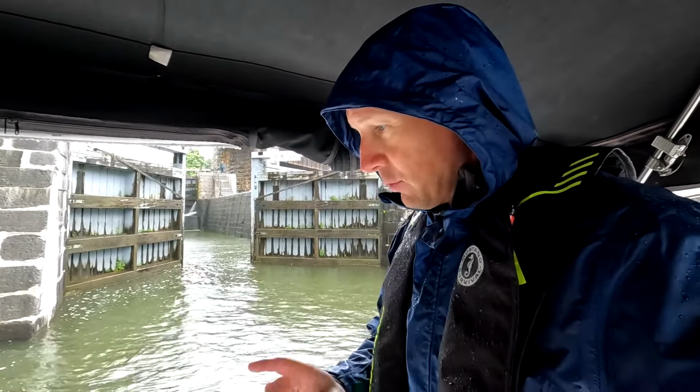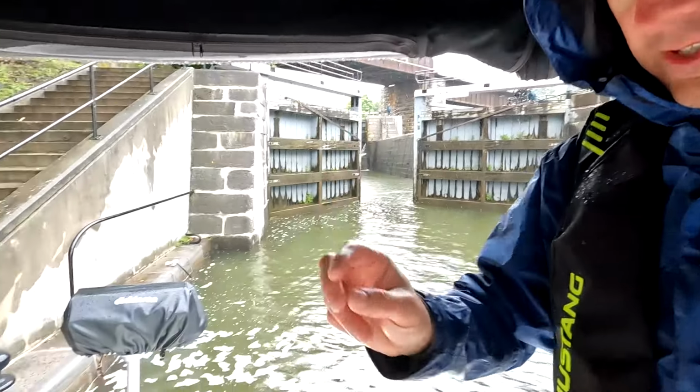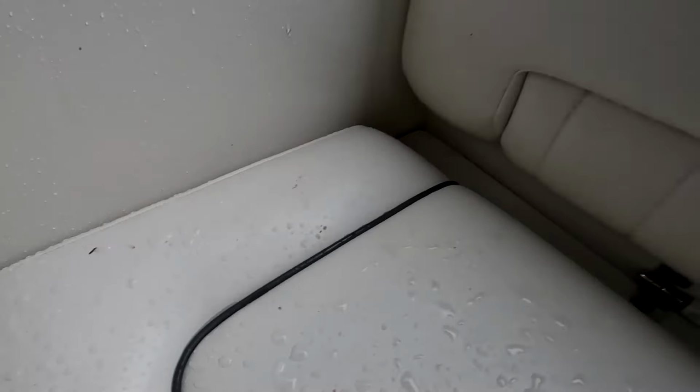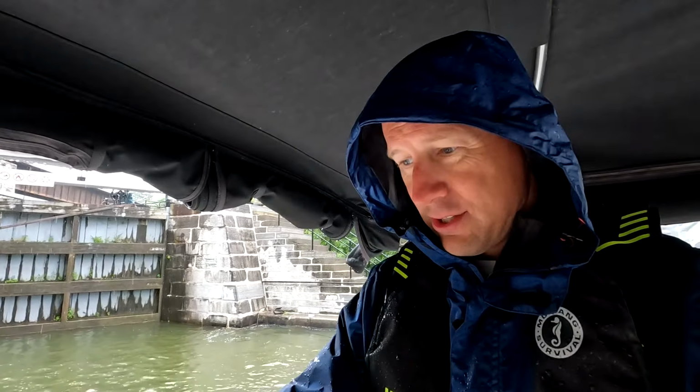I will say I wasn't expecting it when the train went over us. I don't know if you can see it in the water, but there's little grease splatters everywhere now. Thankfully it's raining, so it's all wiping off real quick, but be mindful of that. Maybe throw some covers over your seats and stuff on your way down. And that is the end of the locks, and more excitement right at the end.